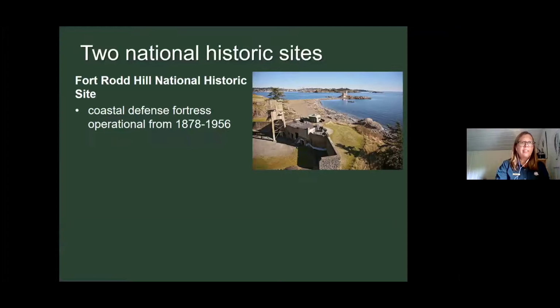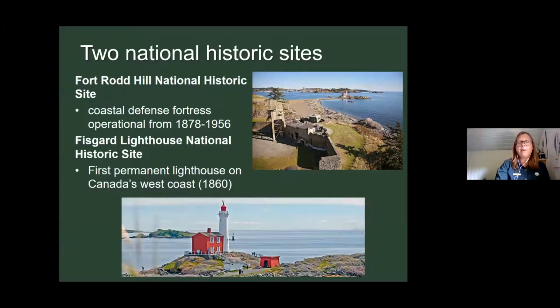It's actually two National Historic Sites. Fort Rodd Hill National Historic Site was established in the late 1800s to defend the Victoria Harbour, or sorry, I should say Esquimalt Harbour, and was operational all the way until the 1950s. And then Fisgard Lighthouse, which is the first permanent lighthouse on Canada's west coast.